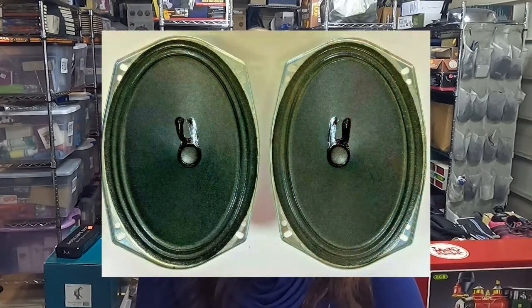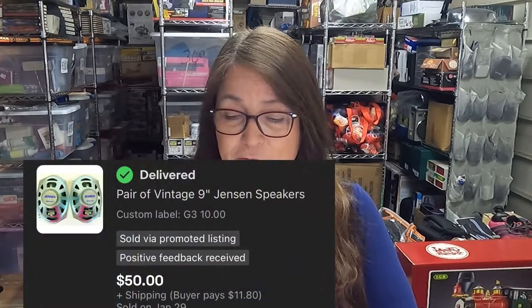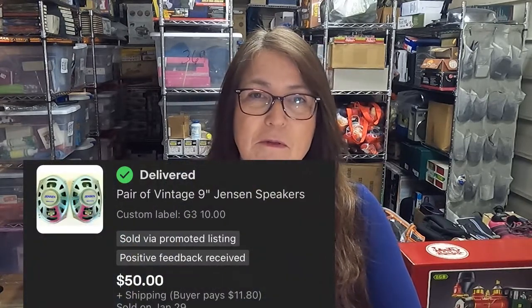I had so many and they sold very quickly. They were a hot item. So that was such a great sell. But they also had a lot of these speakers hanging up on the rafters in their shop. And so I picked this pair up. I thought they were pretty cool. I paid $10 for them and I sold them for $50 finally. This was one of the very few things that I had left from that sale.